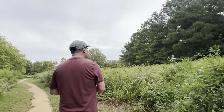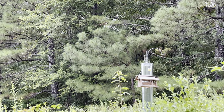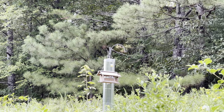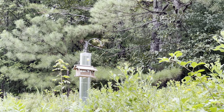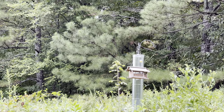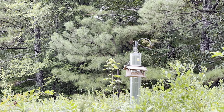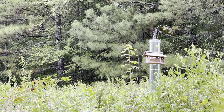We got some bird feeder out there. Ah, that's how they keep the squirrels from getting up. Use a stovepipe around the hook, the shaft for the hook, so that the squirrels can't get up there. They can't grip because it's metal. That's interesting. Would have never thought.